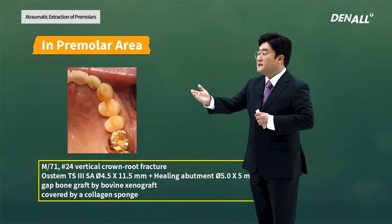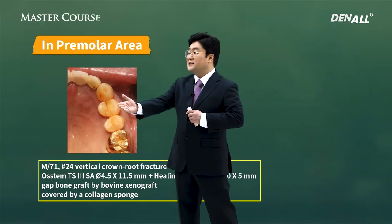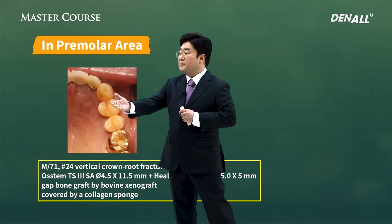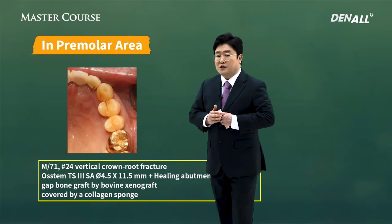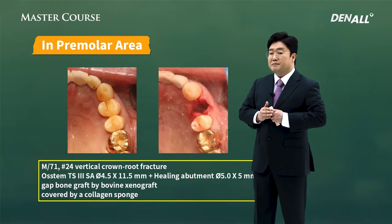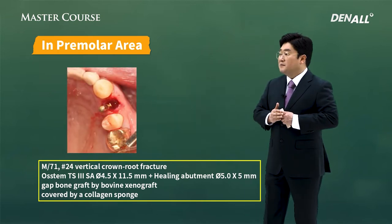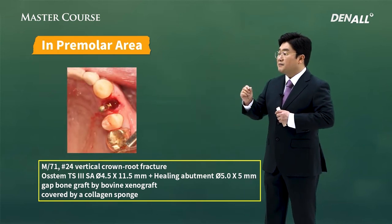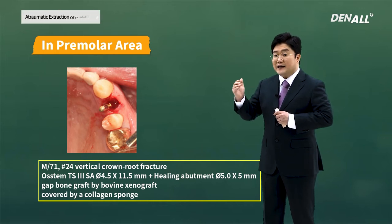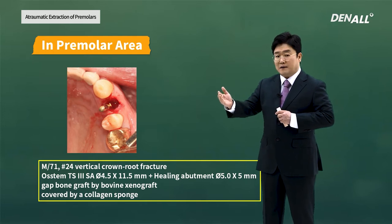As you can see in number 24, vertical crown root fracture was observed. The patient complained of severe pain, and as you can see, extraction was done. Curettage was done thoroughly in the socket. Drilling was done. Immediate implant placement will also be addressed by a different director, but direction and position are very important.